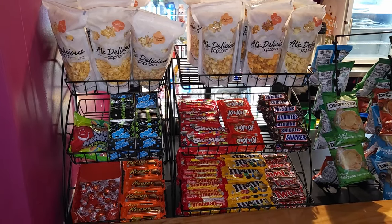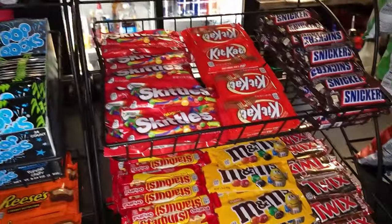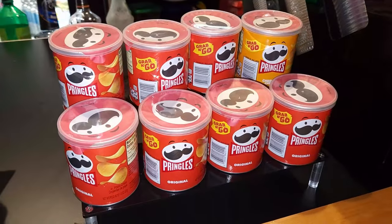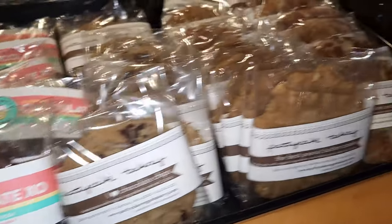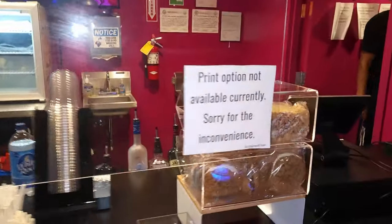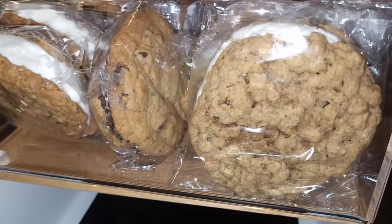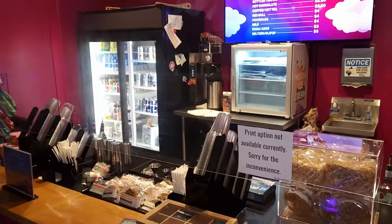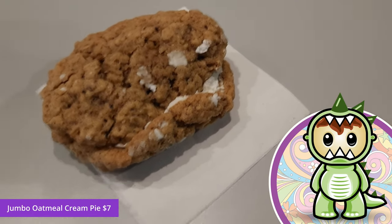Before I left, I decided to peruse through the snacks to see what else I'd like to try before I left. I decided on these two, the Rice Krispie Treat and the Stuffed Cream Oatmeal Sandwich. This oatmeal cream pie was $7. Let's give it a taste.